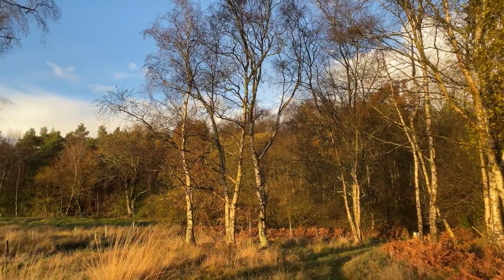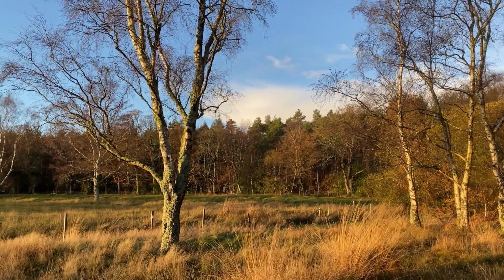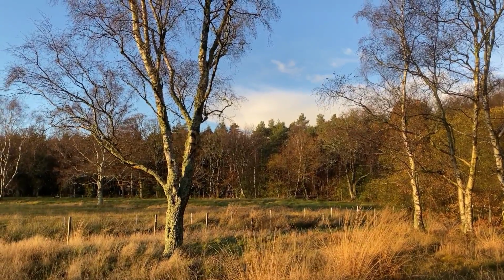They will grow in most conditions. They are incredibly hardy. I've seen these in some very rough rock faces, on moorland settings, very windswept conditions, along with rowan trees, or the mountain ash as it's commonly known. So they are very tough, and they will grow in most conditions. So a great one for wildlife.